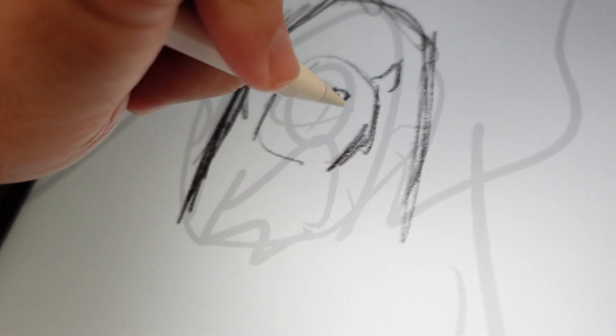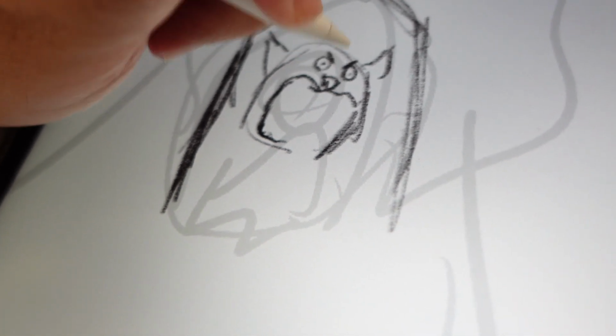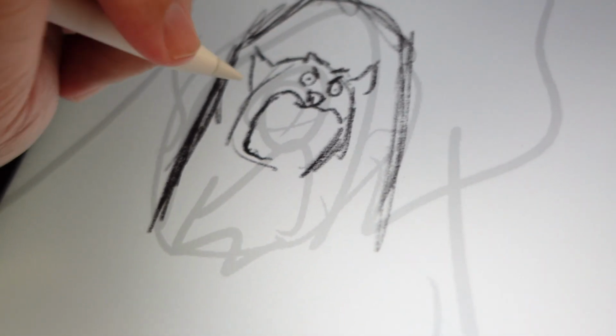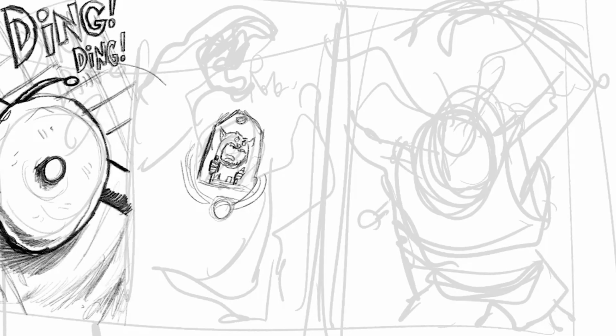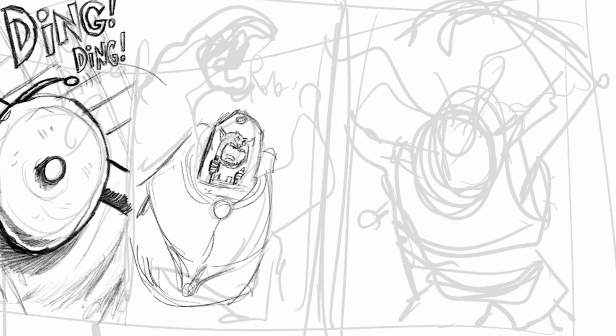I really like drawing this Tabby Boy, the cat. That's really fun in this glass container, which I know I'm going to have to smash at some point. It's glass, it just needs to be broken. I'm really having a lot of fun drawing Tabby Boy the Abolisher.